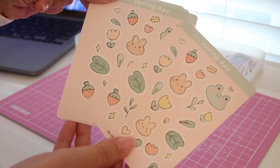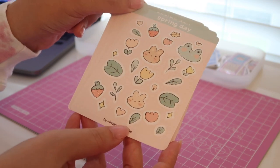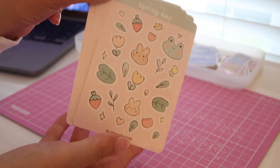Next up, we have Spring Day. This was one of the most recent sheets that I designed. It is on glossy paper, and as you can see, it is a little bit bigger. So yeah, inspired by spring, of course. I really wanted to draw some cute bunnies and a frog.